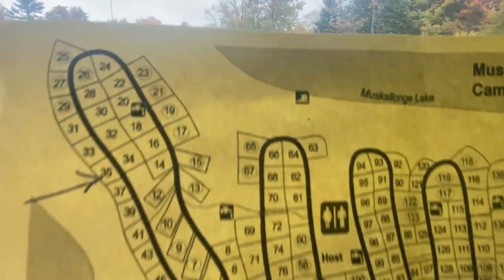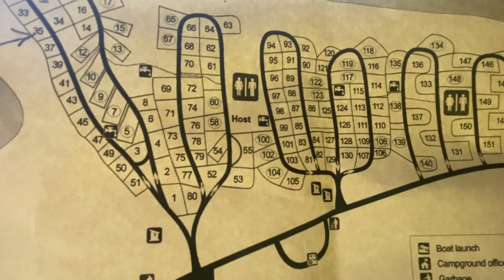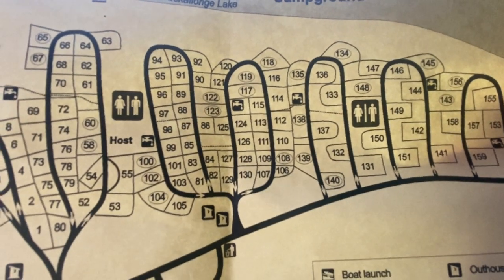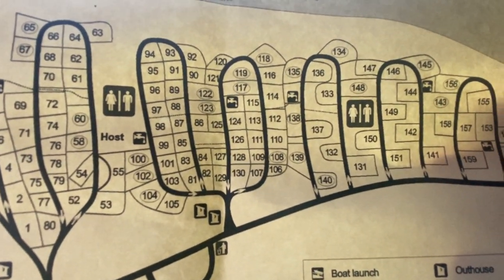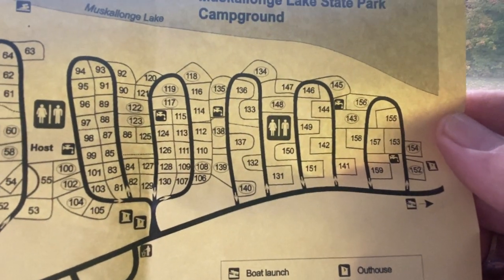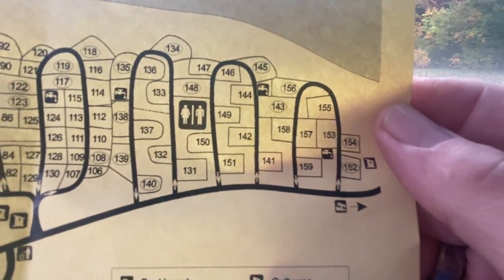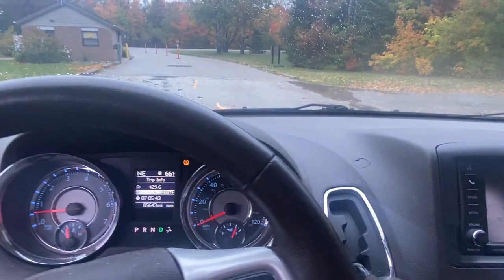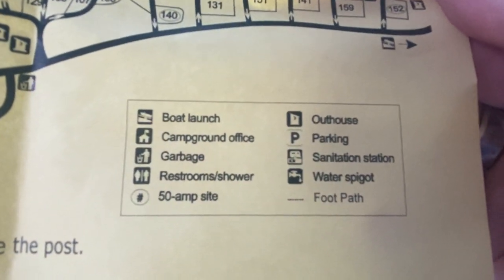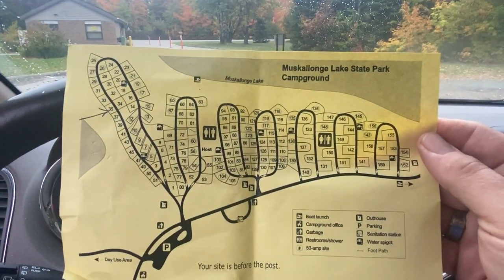So you have to drive the trail: 1 through 51, 52 through 80, 81 through 105, 106 through 130, 131 through 140, 141 through 151, 152 to 159. So that's what it looks like. That's what all these are. Boat launch, campgrounds, garbage. Okay, all that is where this is at.